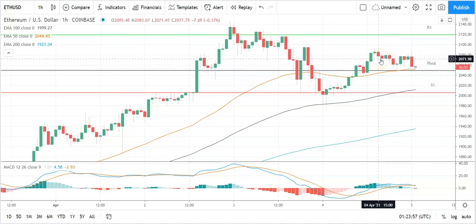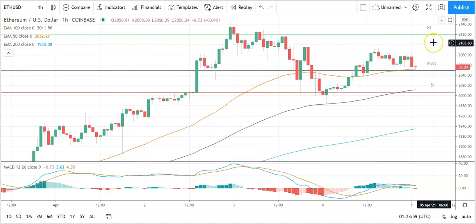That was at 2093.07. So barring an extended rally on the day, expect that first major resistance level to cap any upside. In the event of an extended rally, should see Ethereum target resistance at 2200 before any pullback. Second major resistance level sits at 2163.